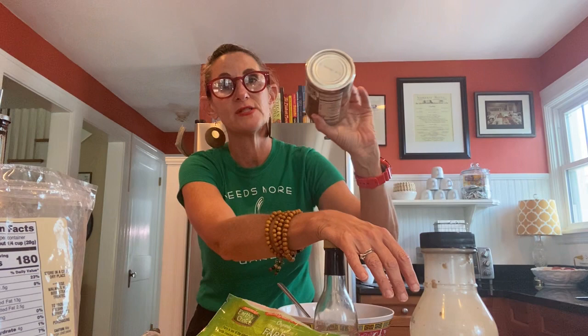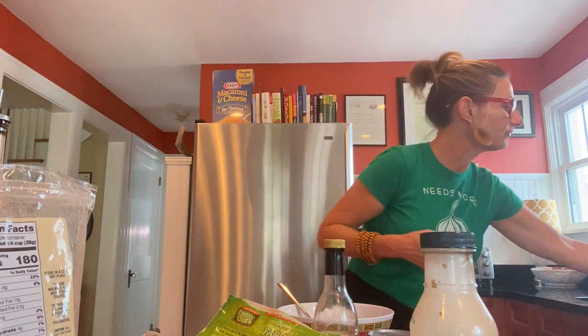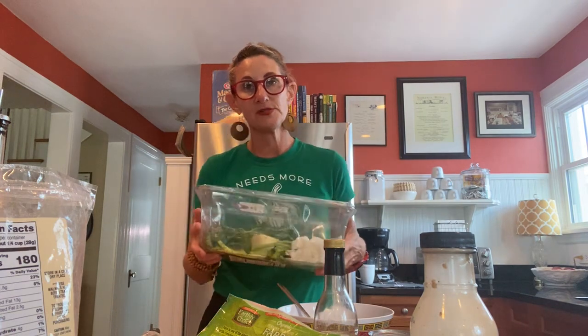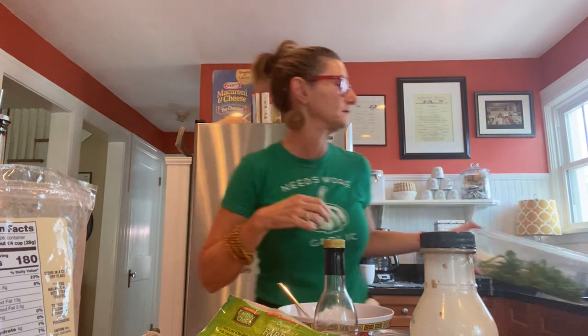Cans of beans. I always have cans of beans. Pretty much always have apples, because they don't go bad on me. And then don't forget this. This is a game changer. You hopefully use this and you won't throw away vegetables anymore, because that is just a crime. Hurts your heart, hurts your wallet. Don't do it. That is true.